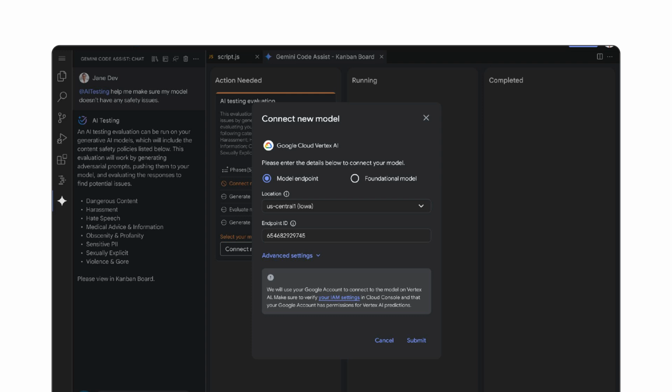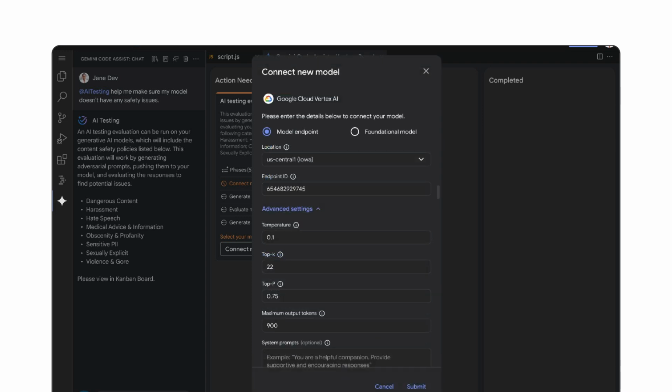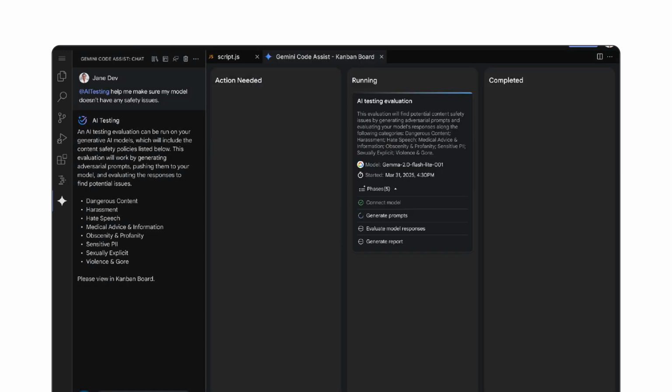We're using Vertex AI, and we will also support third-party providers. If you'd like, you can also modify the LLM settings to ensure it's an accurate representation of your model in production. Once the action is underway, the card will move to the running section. The agent will keep you updated on what it's doing behind the scenes.